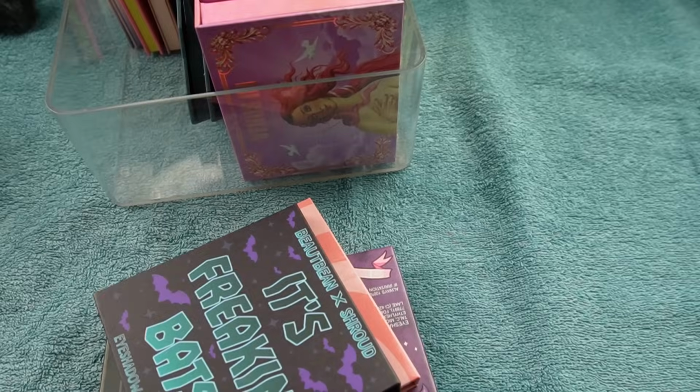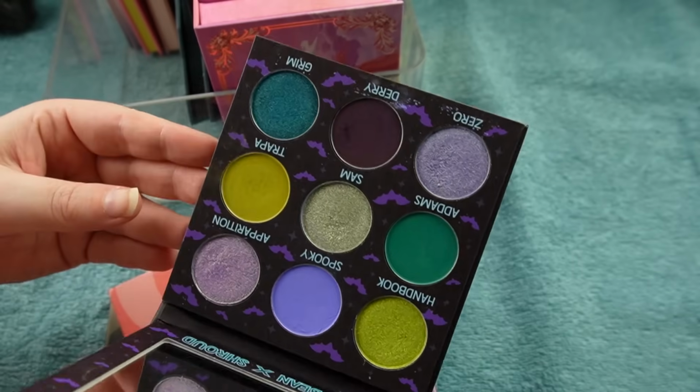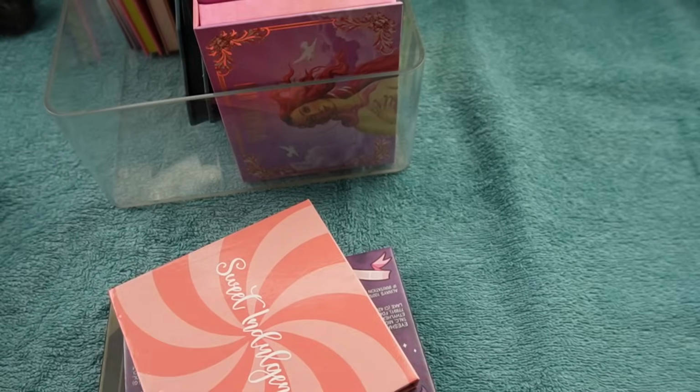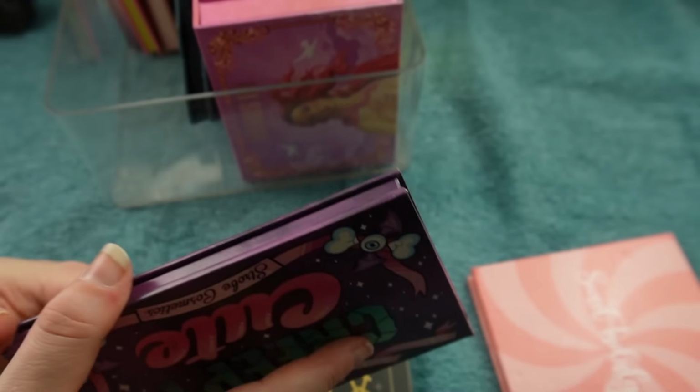But I love this. I just feel their color stories don't really work as standalone color stories. It's Freaking Bats. And then we have Creepy Cute.